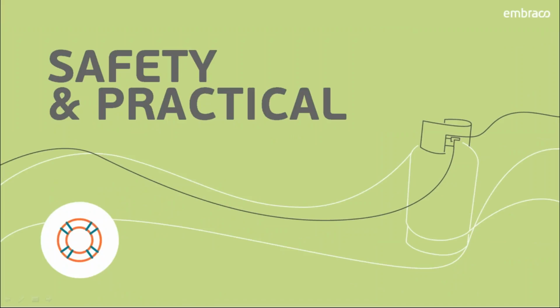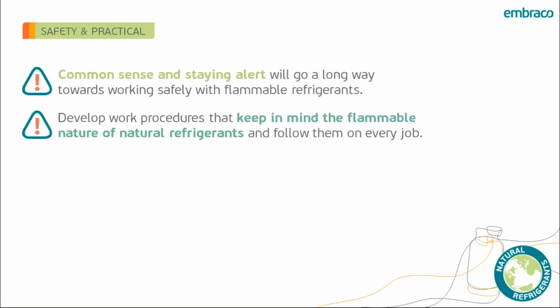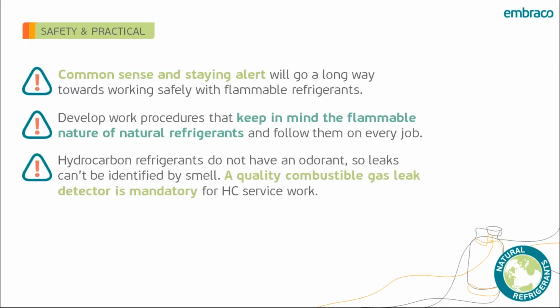So now on to safety and practical. Good old common sense and staying alert is going to go a long way towards working safely with flammable refrigerants. We want to develop work procedures that keep in mind the flammable nature of natural refrigerants and follow them on every job. Hydrocarbon refrigerants do not have an odorant, so leaks cannot be identified by smell. This makes a quality combustible gas leak detector mandatory for hydrocarbon service work. Just a suggestion, I would say do some research and buy the best combustible gas detector that you can afford. It's going to be a very important tool for a technician.